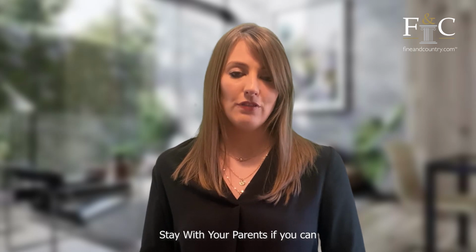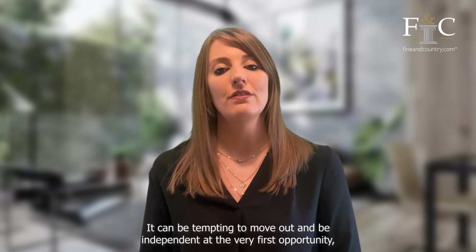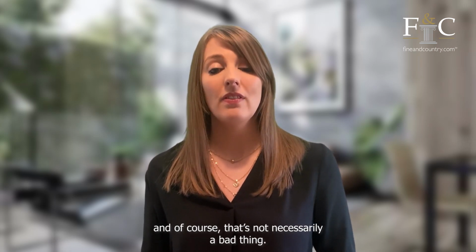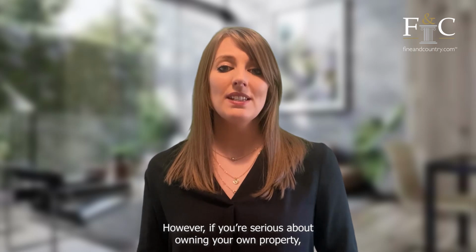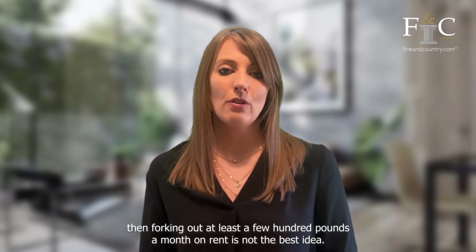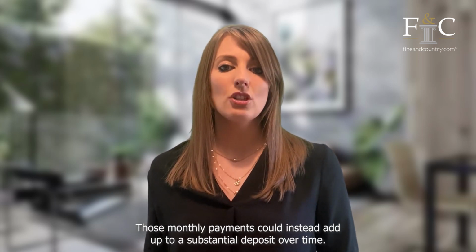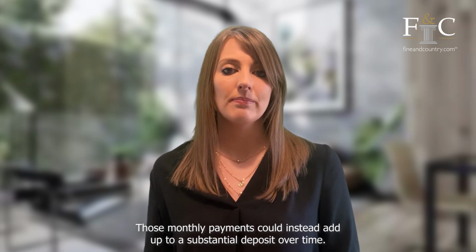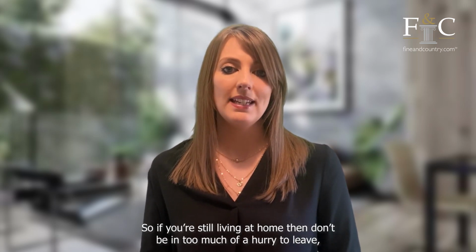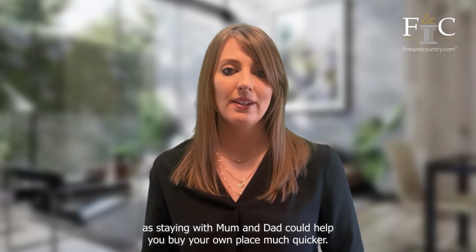Stay with your parents if you can. It can be tempting to move out and be independent at the very first opportunity, and of course, that's not necessarily a bad thing. However, if you're serious about owning your own property, then forking out at least a few £100s a month on rent is not the best idea. Those monthly payments could instead add up to a substantial deposit over time. So, if you're still living at home, then don't be in too much of a hurry to leave, as staying with mum and dad could help you buy your own place much quicker.